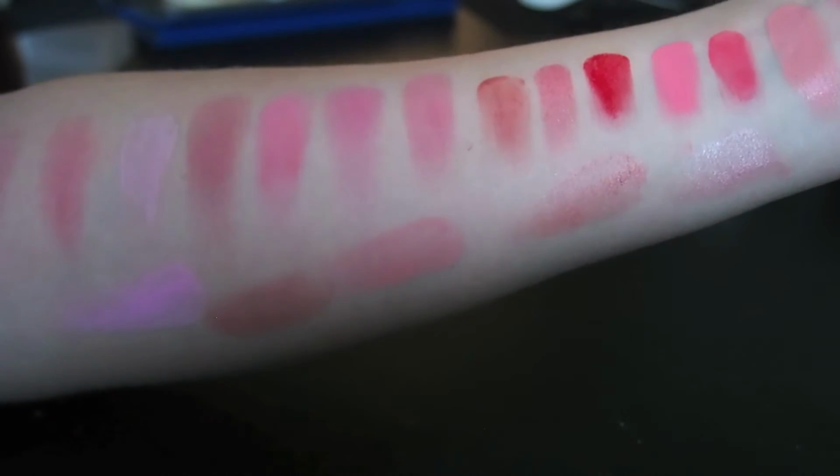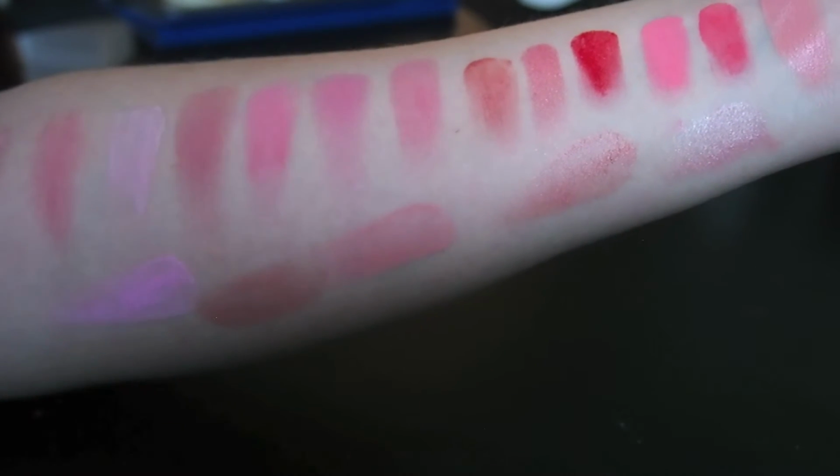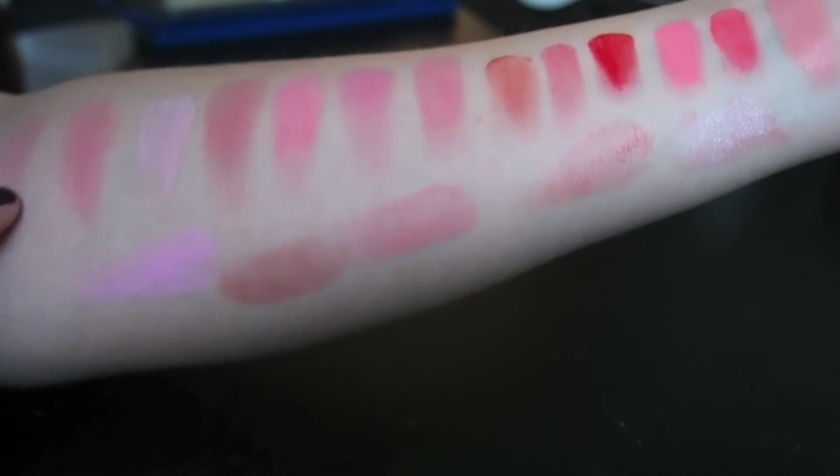I'm not doing these as decluttering videos, more just to see what I have and keep myself from buying new things. But for some reason with the lip products I think I can use them up, but the blush, it just seems overwhelming to use these up. So I probably will sell or pass on some of these. This is the So Susan blush. I'm not really a fan of that.